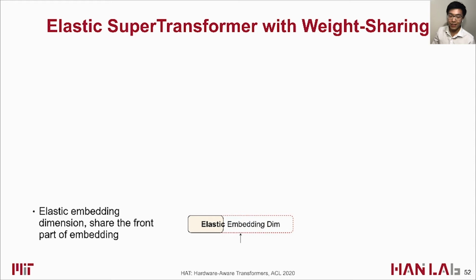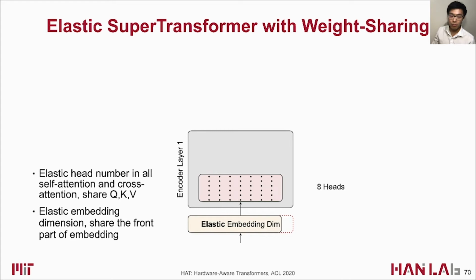It supports elastic embedding dimension. Subtransformers with different embedding sizes share the front part of the embedding vectors. It also supports elastic head number in self-attention and encoder-decoder cross-attention layers. Subtransformers with different head numbers share the query, key, and value vectors.